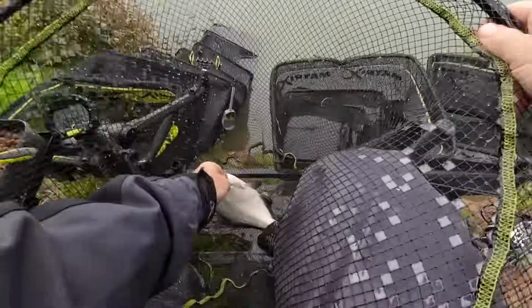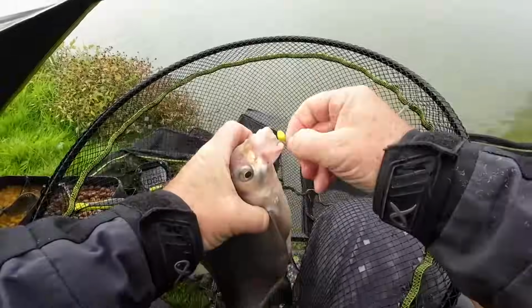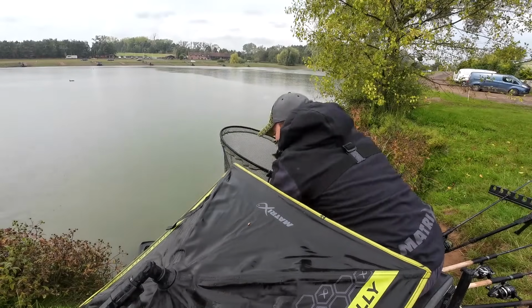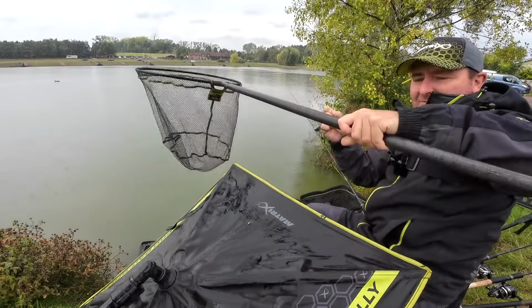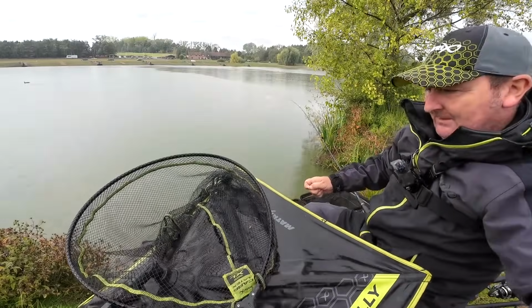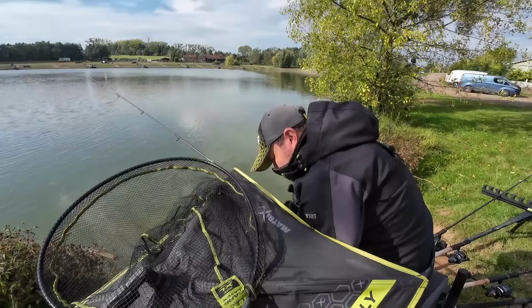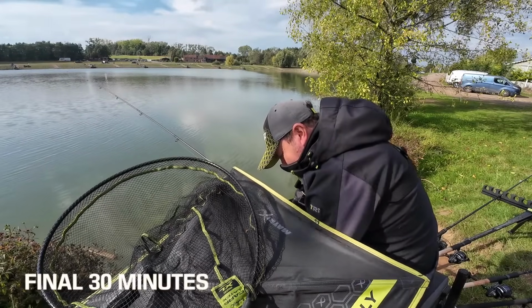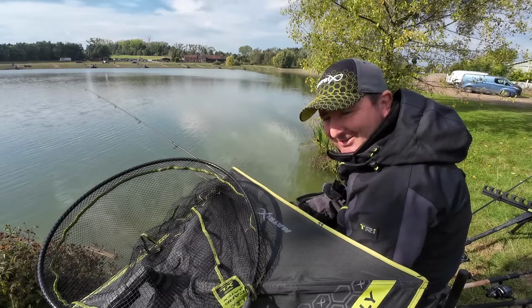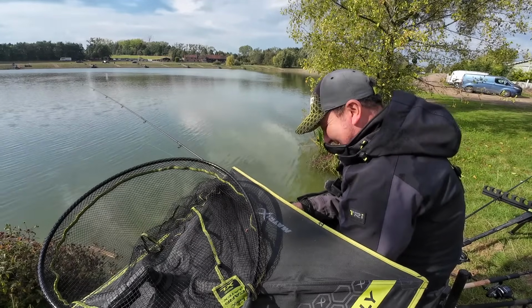Another pound or so, pound and a half in the net. Unbelievable. I haven't had a day like this on here, even in the depths of winter. Never mind in September. Well, we're into the last 30 minutes, and it's just not changed. Can't really believe how hard it's fishing.